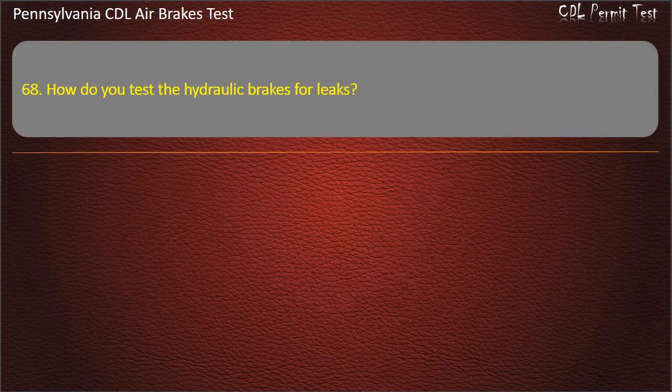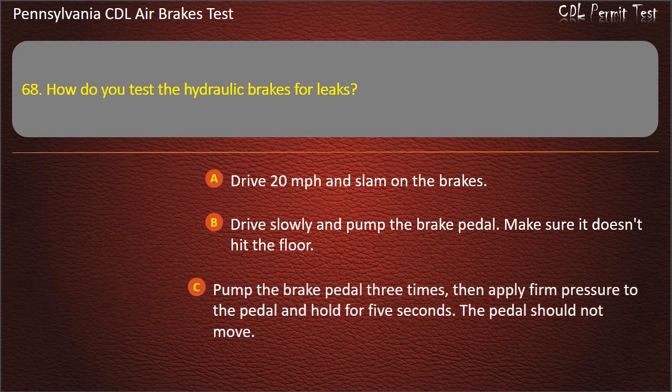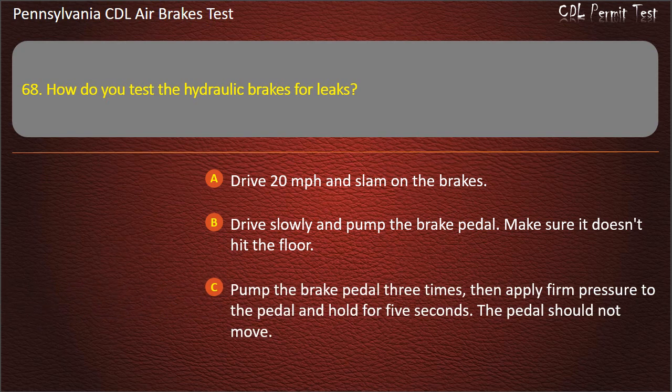Question 68. How do you test the hydraulic brakes for leaks? Drive 20 miles per hour and slam on the brakes. Drive slowly and pump the brake pedal. Make sure it doesn't hit the floor. Pump the brake pedal 3 times, then apply firm pressure to the pedal and hold for 5 seconds. The pedal should not move. Answer. Pump the brake pedal 3 times, then apply firm pressure to the pedal and hold for 5 seconds. The pedal should not move.